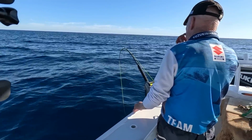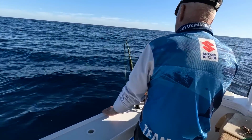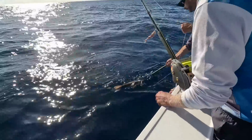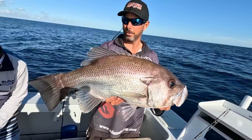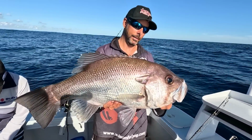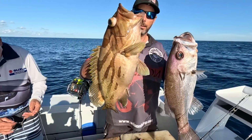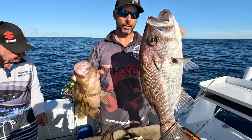Oh yeah, that's a big fish. Look at that. Pearly, isn't it? Oh, look at that for a pearl. There we go, nice big pearl. Getting up around 4.8 kg. Beautiful fish. Also got a little comet groper or comet cod. They're absolutely beautiful to eat as well. Not a bad drop. A couple more of these and we're done.